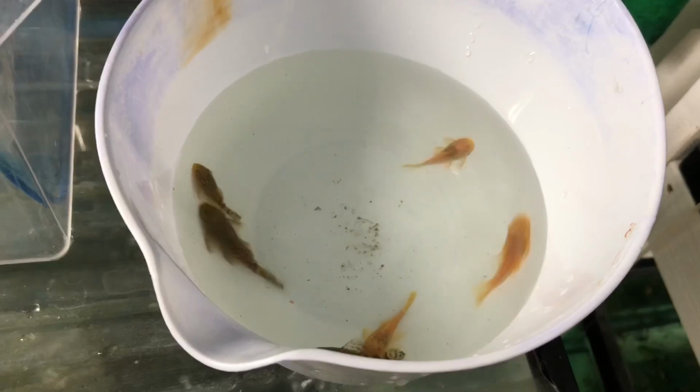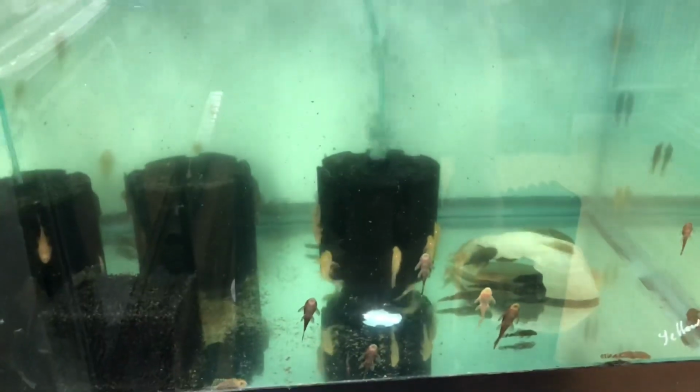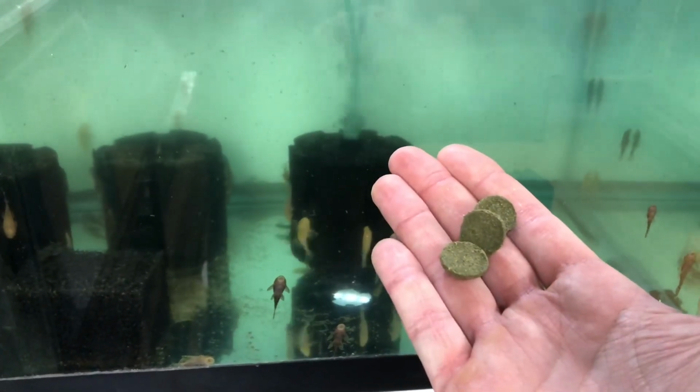But let's keep moving forward with this tank. So I'm going to move some sponge filters around, kind of show you what the tank looks like. There's a lot more plecos in here than you can kind of see. But I'm going to move them around, let you see them kind of swim off. I'm also going to go ahead and feed 3 algae wafers.